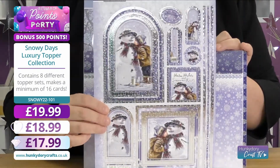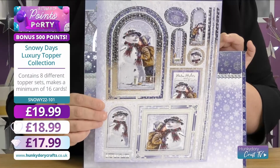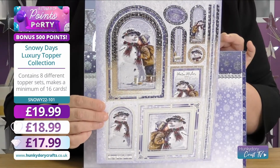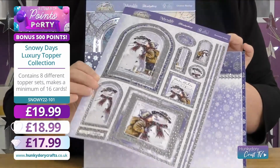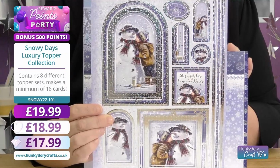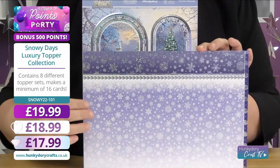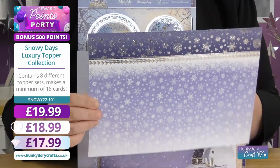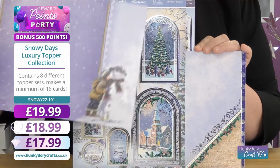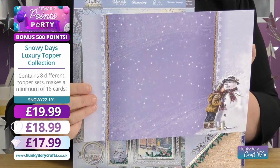Gorgeous. Snowman. We can't have snowy days without the snowman. He is the best snowman ever. He is so cute. I think that little boy is going to get a rather cold pair of lips, but I think it's worth it. And that is our gorgeous textured foil again. The texture on this, I'm not sure you can pick it up on the camera, is made up of little stars. It's absolutely gorgeous. And of course that's followed through onto the matching cardstock. A beautiful foil border at the top there. And another great one for fussy cut work here. Popping that image out. Incredible.